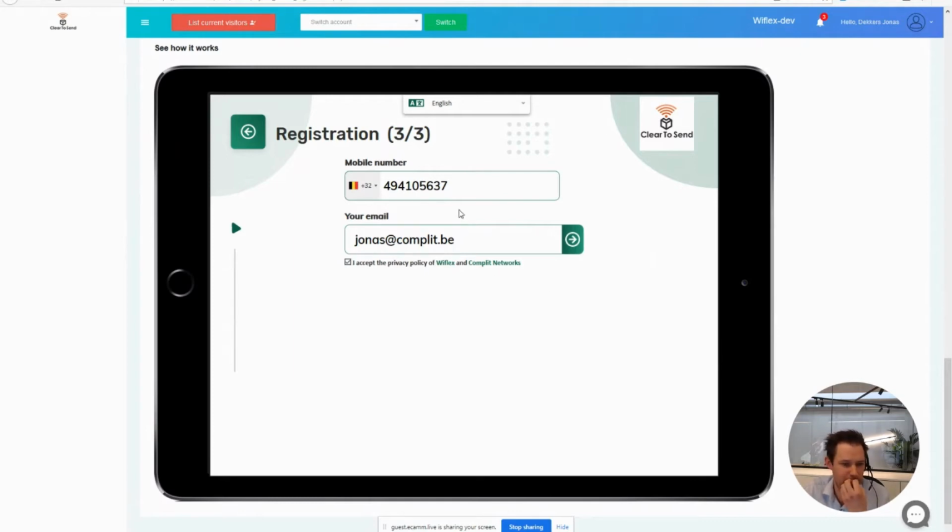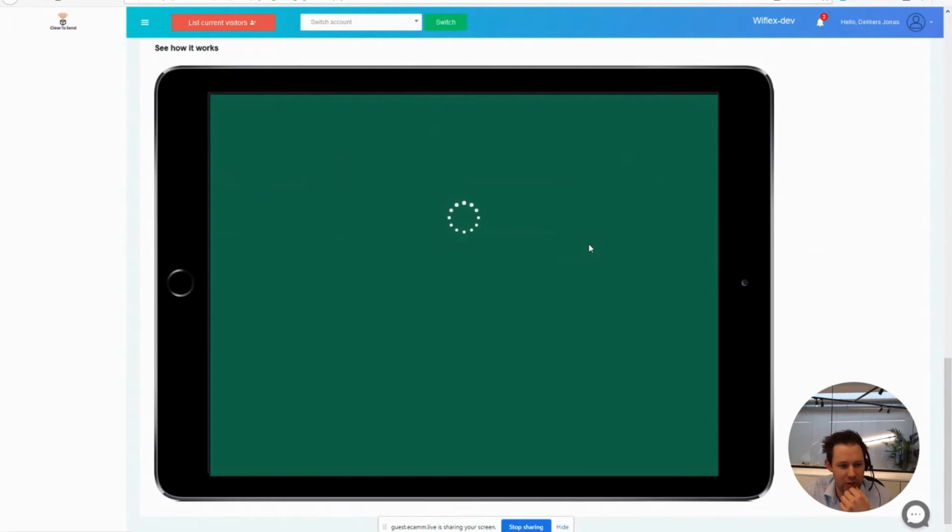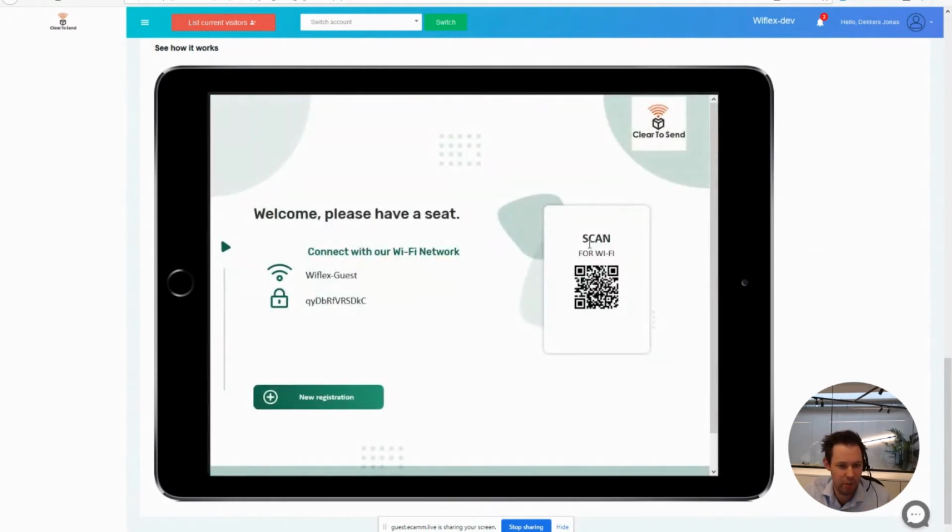Yes, indeed. So we can provide the Wi-Fi password in several ways. If they fill in the mobile number, we can send it by SMS. If they fill in their email address, we can send it by email. We provide it on the screen, on the tablet, also with a QR code, so you can just scan it with your mobile phone, and your mobile phone is automatically connected. And if you want, we can also print it out. We can print out a visitor badge and the Wi-Fi details, or only the Wi-Fi details. So you can do both.